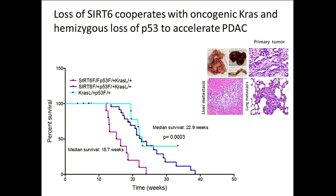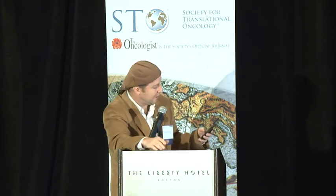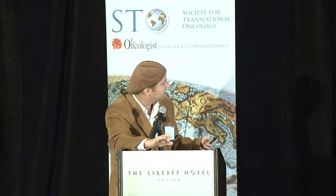So really, these animals are dying much faster. They are not only dying much faster, in 50% of these animals we find lung metastasis. In the KRAS P53 model, you rarely see metastasis in the lung, much more in the liver. So by getting rid of SIRT6, we are seeing these animals develop pancreatic cancer much faster and with metastasis to the lung. Now, does this depend on glycolysis? We still don't fully know. I will show you some of the data.